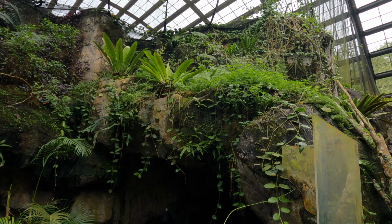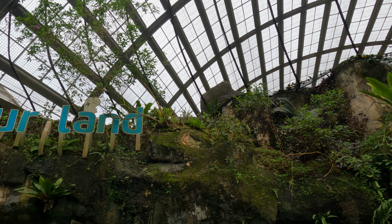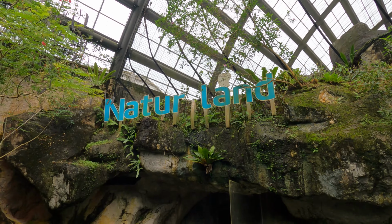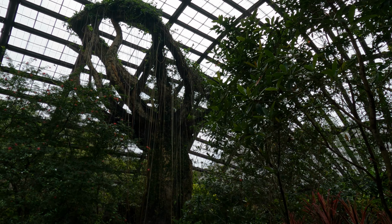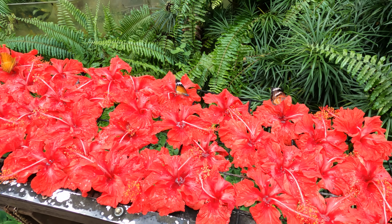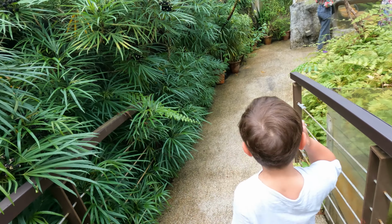As soon as you enter the Natureland area of ENTOPIA, you're greeted by so many things to see. Butterflies flying and so many beautifully landscaped tropical plants and flowers. At any time, there can be around 15,000 butterflies flying around and over 200 species of plants growing. There are so many interesting things to look at, and we could have easily spent over an hour wandering around.